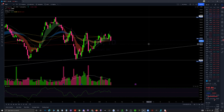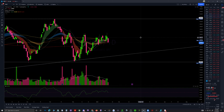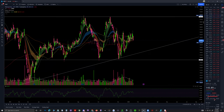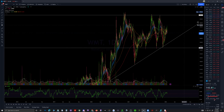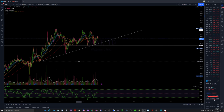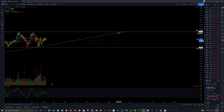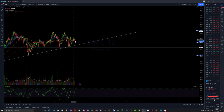Walmart, just everything is just blood red today. What a terrible day for the stock market. So with Walmart, if we zoom out and look at the bigger picture, we've got an ascending triangle. And a lot of times with ascending triangles, it works its way up and down in the channel until it gets to the apex and then it breaks out. So if we look at the long term for Walmart, it's bullish, but the short term is bearish. So I'm expecting this to come down and bounce. We might see a run down all the way through February before it bounces.